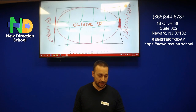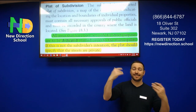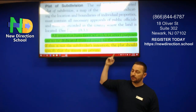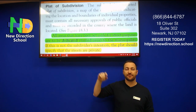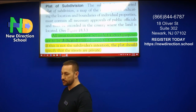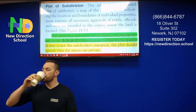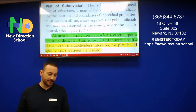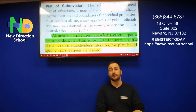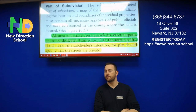If it is not the subdivider's intention to dedicate the property to the municipality, then the plat or the map should specify that the streets are private. Very good. It's like the one that you have over there, where you have a property? Then they have gates, right? Gates that never close, they don't work. They haven't worked for a while. But it is a private community, right?